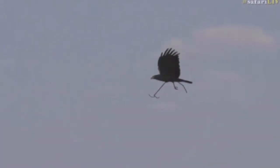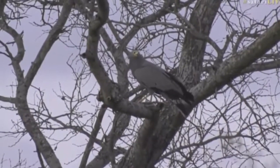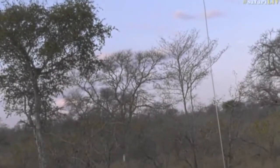Now, don't worry. It's probably going to fly behind us. But I'll reposition. Let's see. Oh, wow. Now, that isn't where the nest is. Hold on a second. I'm going to reposition quickly. I'll tell you why. Let me just drive away here a little bit.